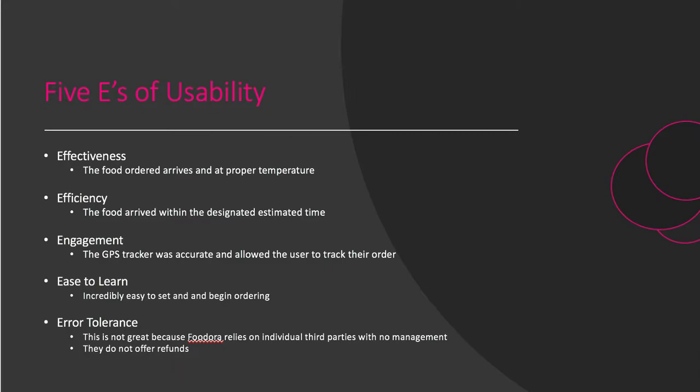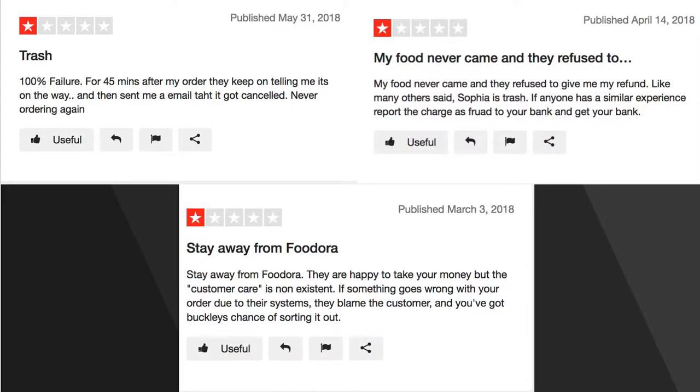Error tolerance is not great because they use third parties, these bikers, to deliver the food. So should any problems arise, there's not a lot of control Foodora has, except for offering refunds or credits, but they do not offer refunds. So here's a couple different things I've seen on the internet about it, about their failure to actually meet the requirements of the time or even at all. And these are a couple different error processes I think that Foodora needs to get a little more control of.